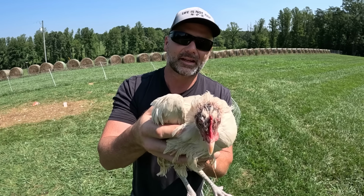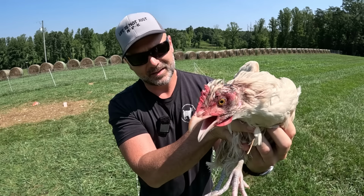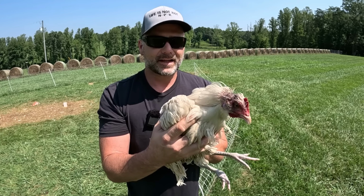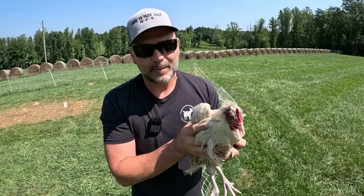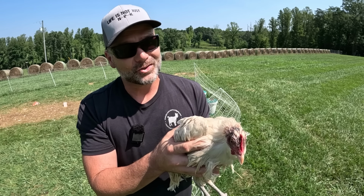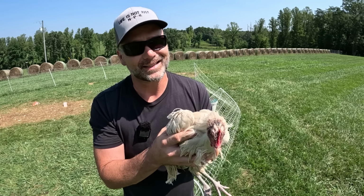She has been pecked so hard on her head that literally skin is missing from her. She's been in distress, she's lost weight, her color's not good, and we've got to take her and put her in a better place. It's okay, girl. This happens, guys. It's called a pecking order, and it happens. It even happens in your elementary school, which is pretty sad. So let's take her over and show you the chicken ICU.